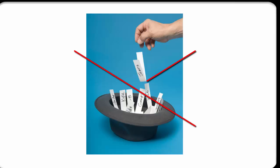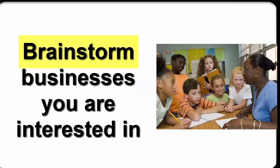Assuming you don't want to just randomly pick stocks, however, there are a few things you can do to help you get started, even if you know nothing about the stock market. First, have everyone on the team brainstorm 5 or 10 big companies or businesses that they are interested in. If nothing else, this will give you a good number of companies with which to begin some initial research.